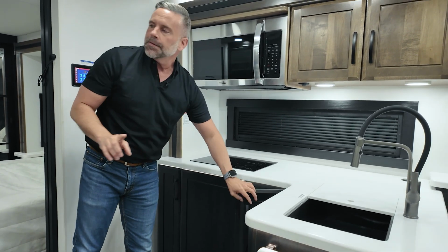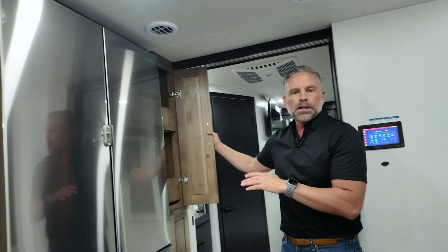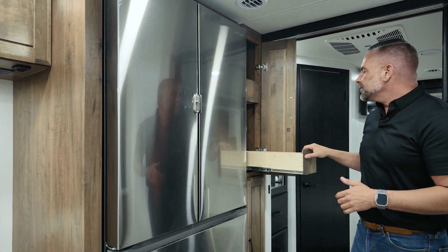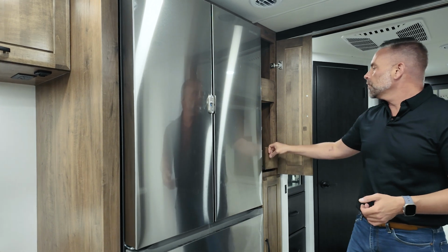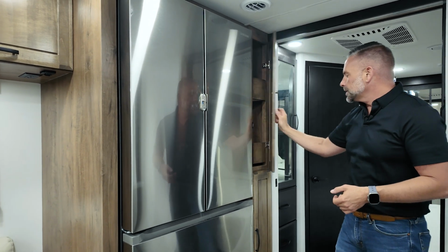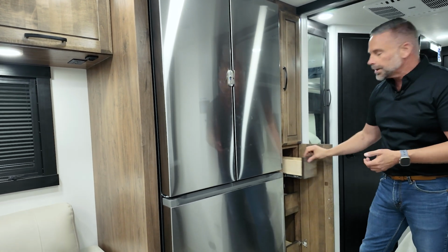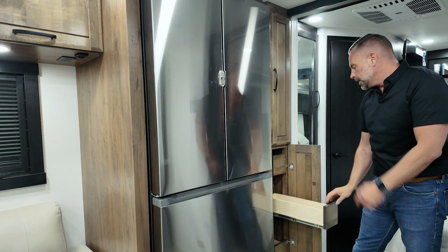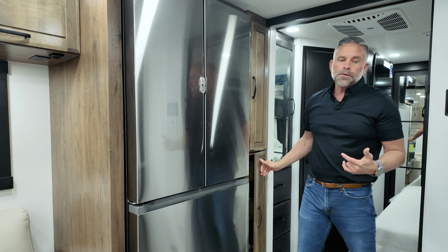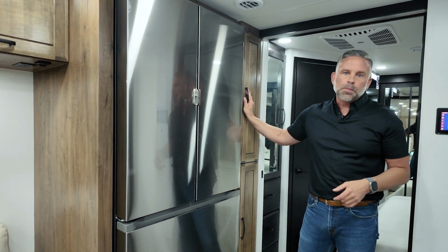New for 2025 though, if we come over to this side of the coach, any of our pantries in the Accolade XTs where we had a pull-out pantry, or even just fixed shelves, we have changed them to pull-out drawers. So overhead, we've got two pull-out drawers with plenty of room for your cereal boxes and your pasta boxes, and down below we've spaced them a little closer so that you can put your can of beans in there. This one's going to be your can of SpaghettiOs if you'd like. So we've got all these different pull-out drawers, and that's new for '26, knowing that these really are a lot more usable.